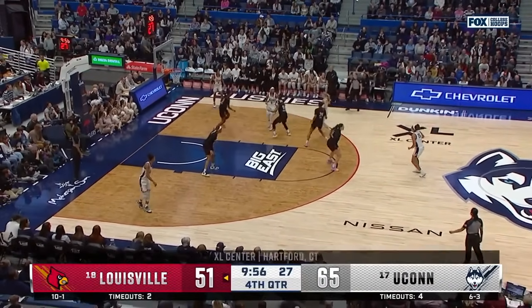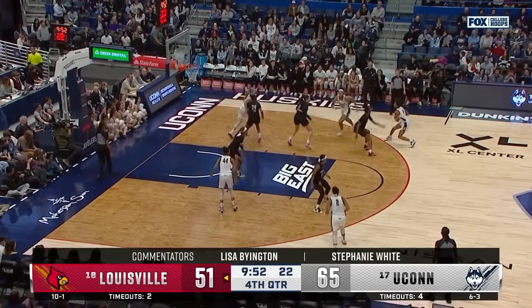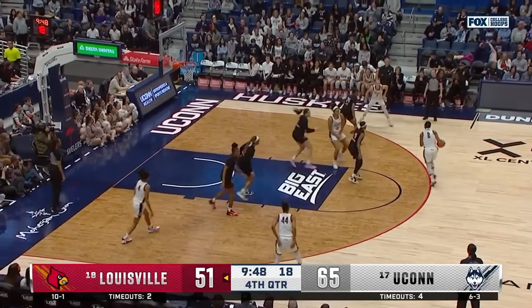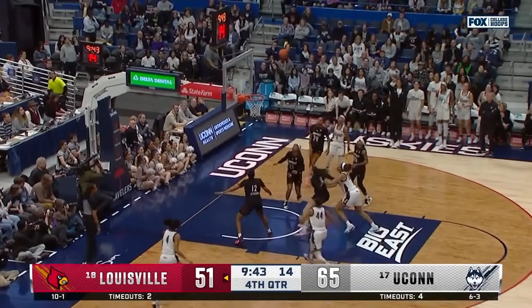I know UConn fans love seeing these jerseys when they bring them back out, but they call them throwback jerseys. I was like, is it really a throwback? It wasn't all that long ago, was it? Coming from 2 people who played in the 90s, I think that was a great argument.